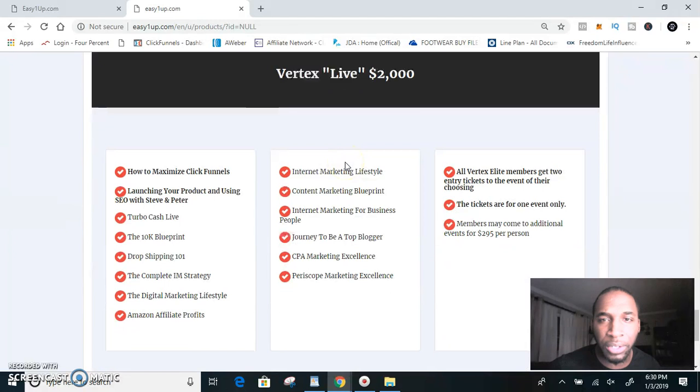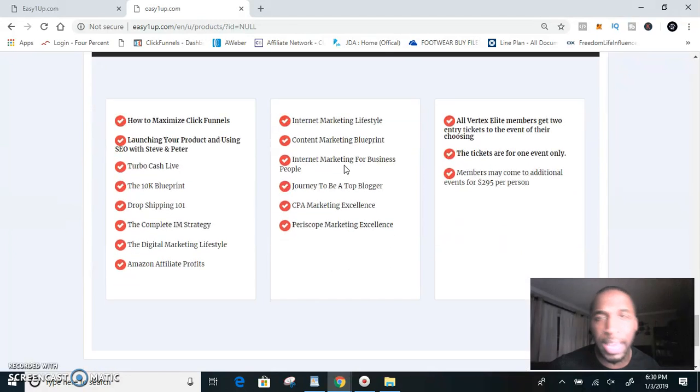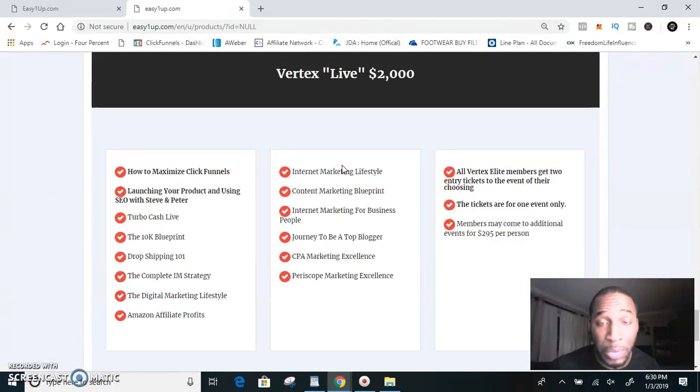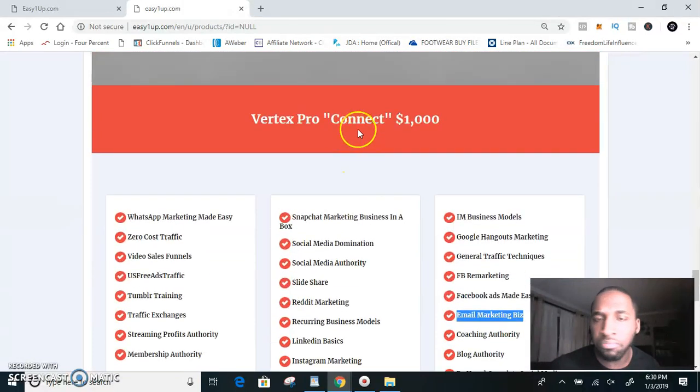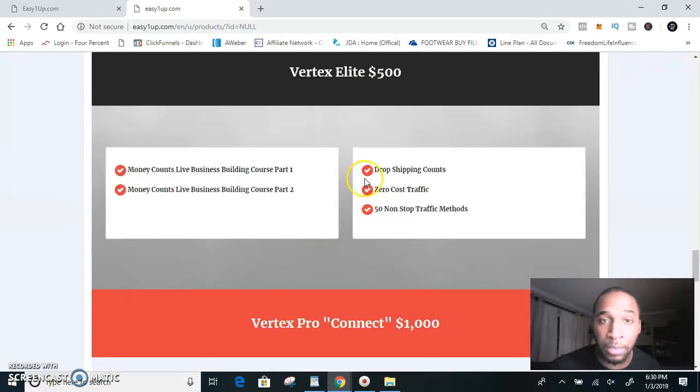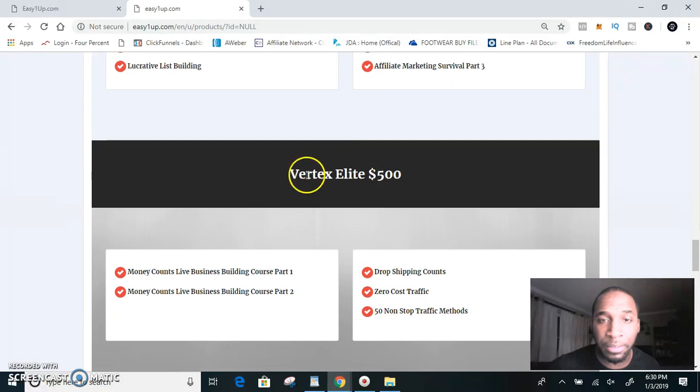You don't even have to go to the $2,000 level unless you want to. You can, that's fine. You get everything you need for sure at the Vertex Live level. But if you go to the $1,000 level, I think that's a very good solid product for you. If not that, the Vertex Elite level.